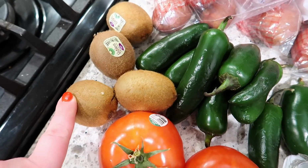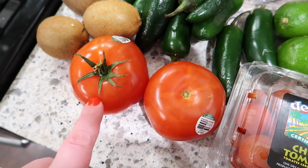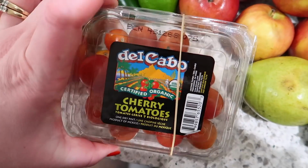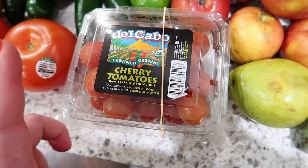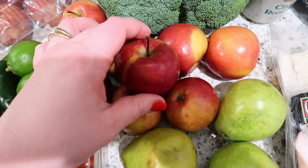I grabbed some kiwis. We haven't had those for a bit, and that is one of Kira's favorite fruits. Some regular tomatoes. If I make the pico, I will use those for that. They're a little bit soft, so that would probably be a good use for them. I also got some cherry tomatoes. Probably will use these for salads and snacking and things. I got 3 limes, some apples. These apples are a little bit smaller, which is a great size for lunch boxes.